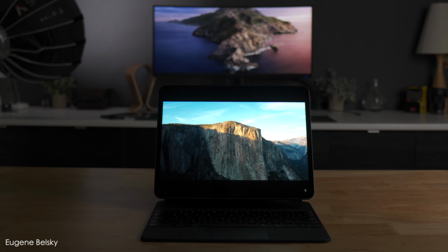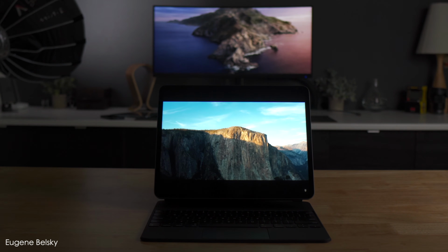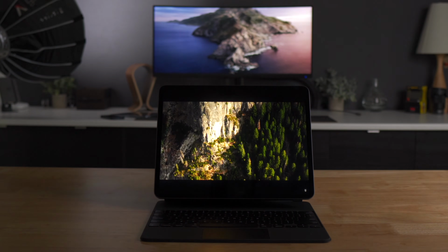But the display on the iPad Pro is just hands down something you have to see. You just have to see it because the camera that I film in, the editing, the YouTube compression, it just doesn't help. It doesn't really give you that full experience. And this isn't about me just negating the M1 MacBook Air's display. It's still beautiful. It's just when they're side by side, you notice it.